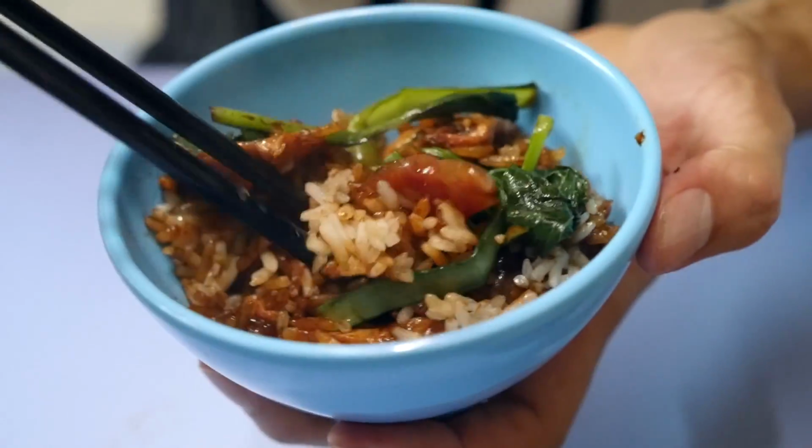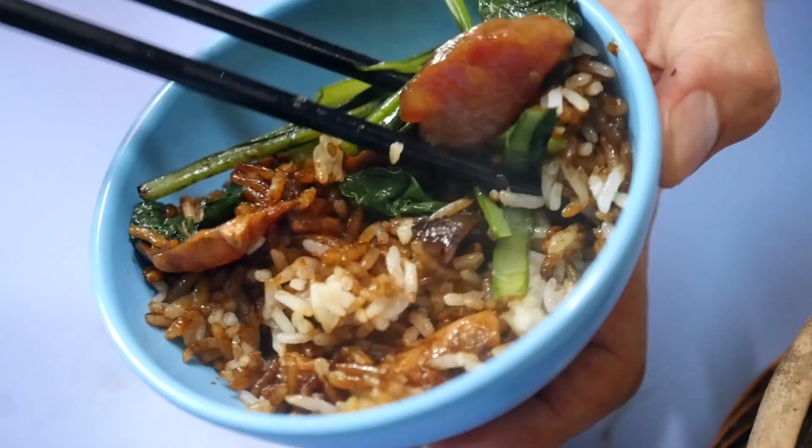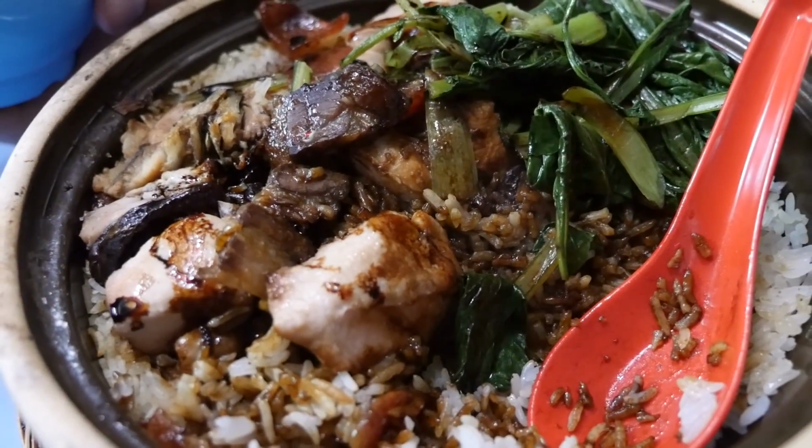Okay, I'm gonna have a piece of Chinese sausage and some of that vegetable and some rice with that. You can smell that slow cooked, clay pot roasted aroma. It almost has a grill aroma to it, a roasted aroma to it. That smell is just superb. And that is piping hot. That is just absolutely comforting. The rice is so hot.